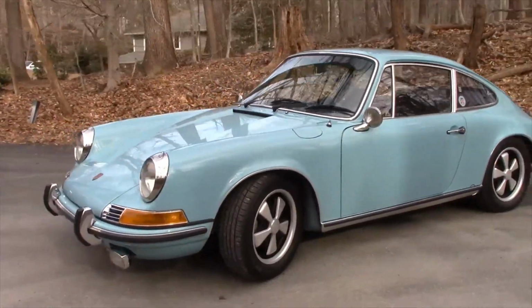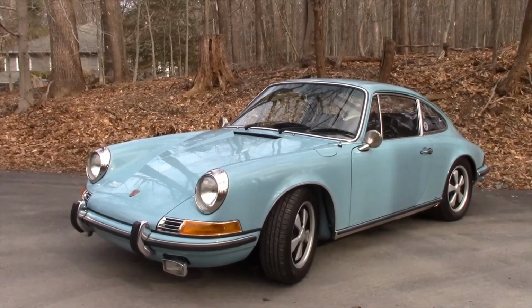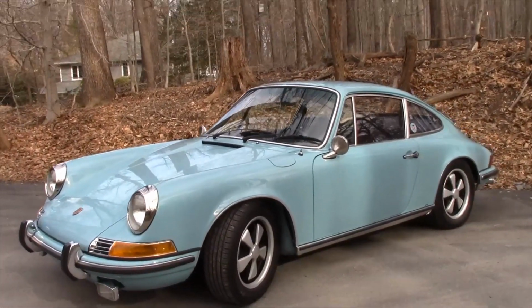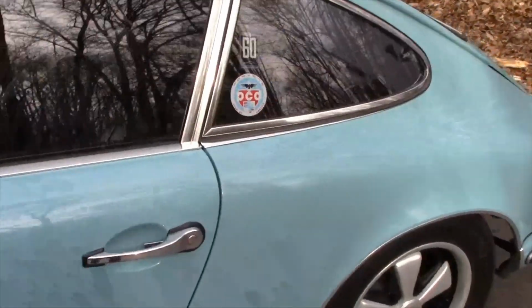A lot of chrome on this one. This is the long wheelbase and the long hood. More stability, and the chrome just makes it look great. Look at those beautiful bumpers. Just everything about it is just classic. And that's why these cars are going up so much in value. Let's go ahead and take a look inside.